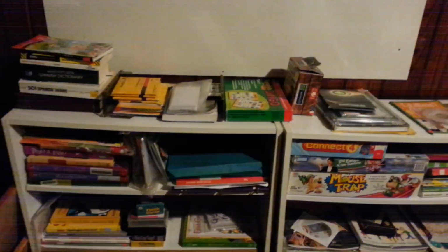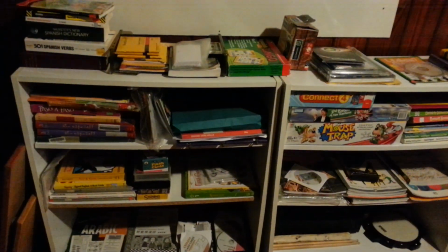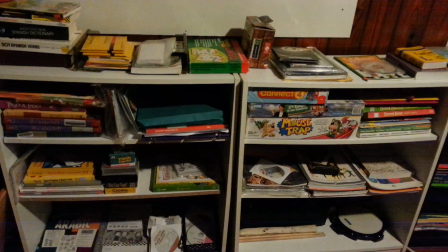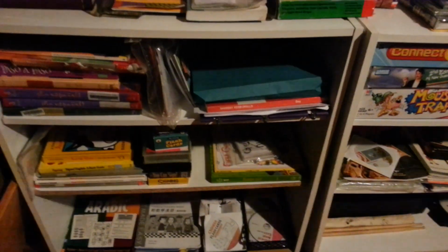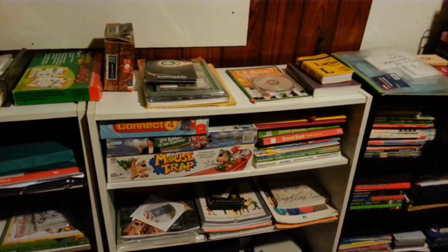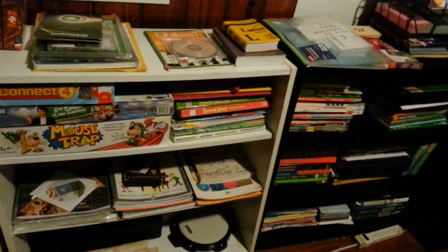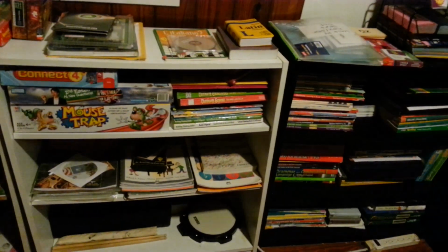Over here, we have all of our language learning supplies. So they have, down at the bottom, we've got Arabic and Mandarin Chinese, and then we have sign language, a little bit of German, Spanish, lots of Spanish. Some French, Italian, and Latin there. We have our critical thinking supplies and music supplies over here.